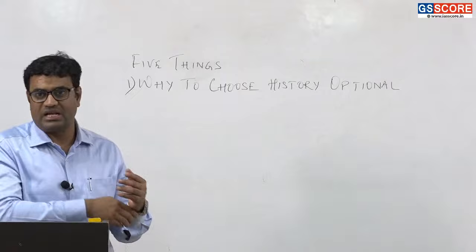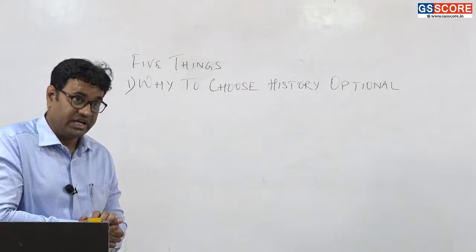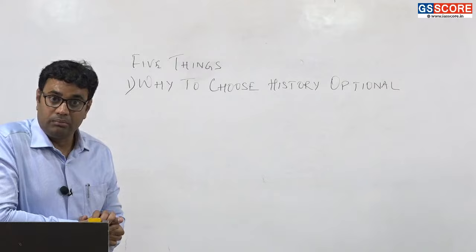Clear? Cholas constructed a large number of temples, the most prominent being the Brihadeshwara temple, which is a Shiva temple located at Tanjore, the capital city of the Cholas. Clear? Very important. Even Bharatanatyam started from the premises of this temple. This temple even began to perform business activities also in course of time. Clear? So, Cholas.